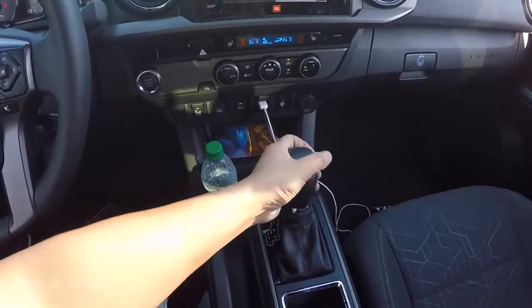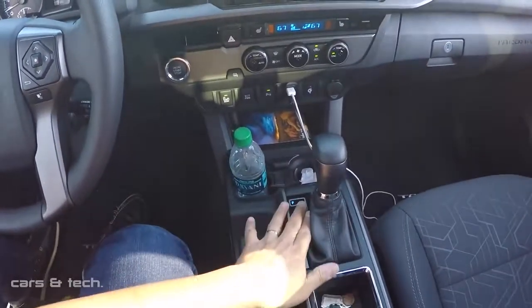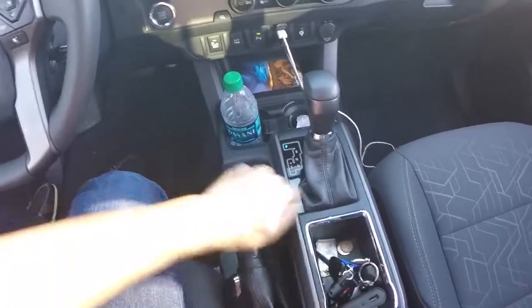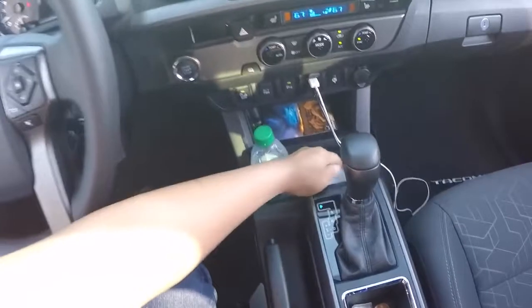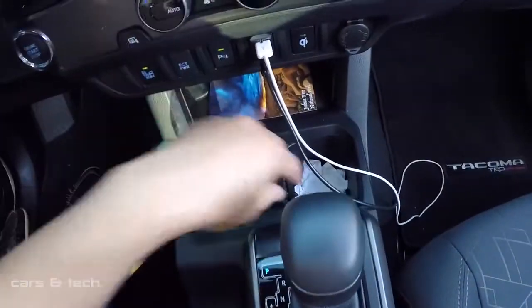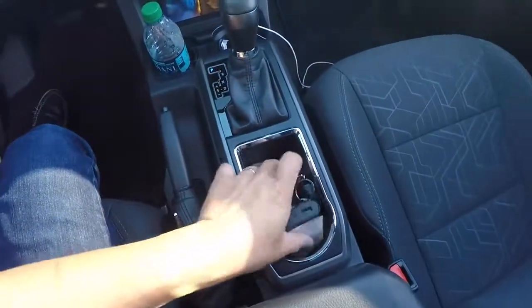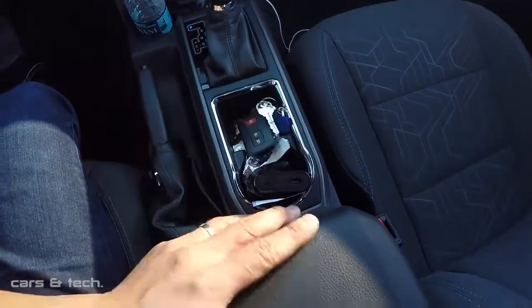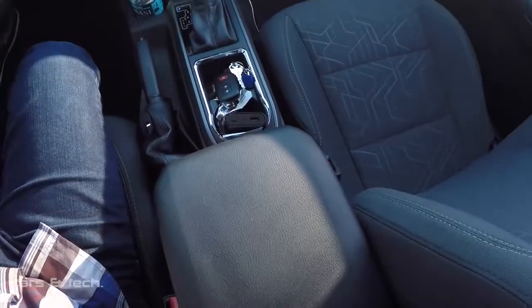6-speed automatic transmission. Leather wrap shifter. Cup holder right here. Your handbrake is there. There's a few more cup holders right over here. Sorry I didn't really clean this car, but beautiful car. More cup holder and some pocket change area. You got a big center storage console right here.